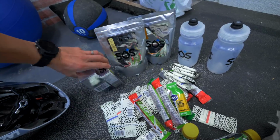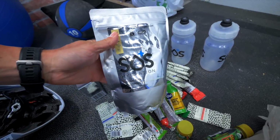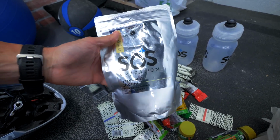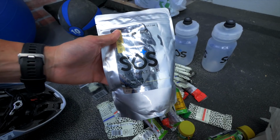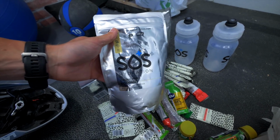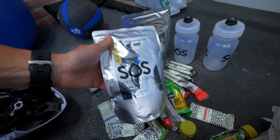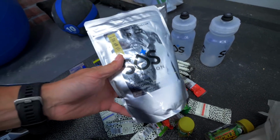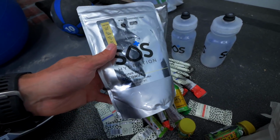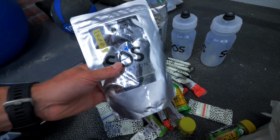And SOS. This is in the training that I've done over the past 3 years consistently the electrolyte drink that I perform the best with. This is based off of oral IVs. So if third world humanitarian workers can't get an IV into a kid because their veins are so small and they're so dehydrated, they have to give them something orally. And that's what this is based off of.